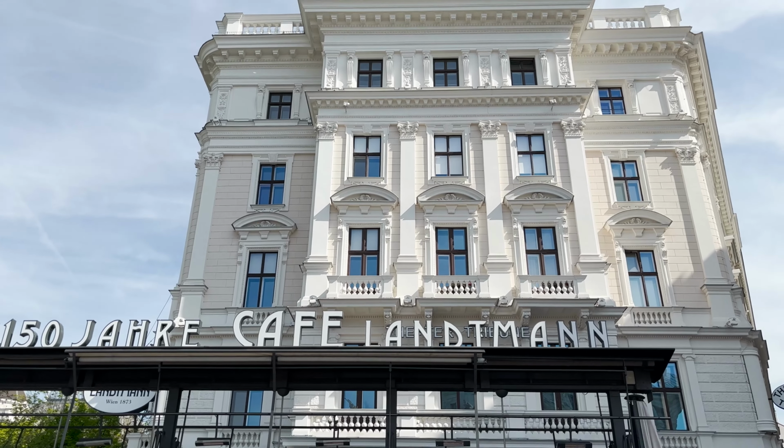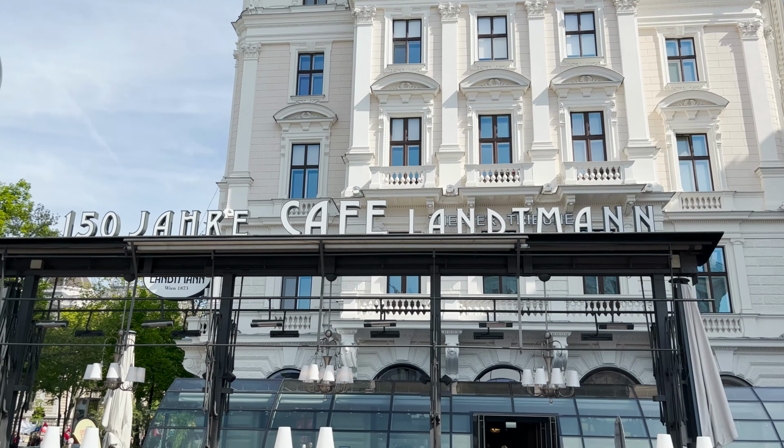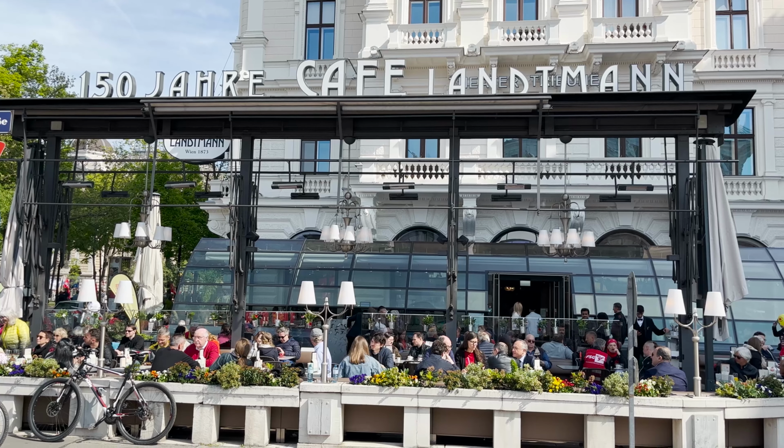And let's not forget about coffee in Vienna. These traditional coffee houses are an integral part of the city's culture, and there's no better place to enjoy a delicious pastry and a cup of coffee.